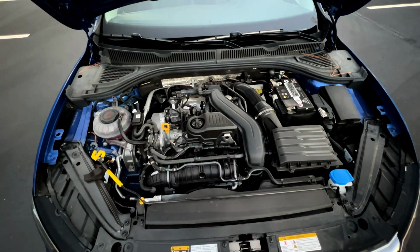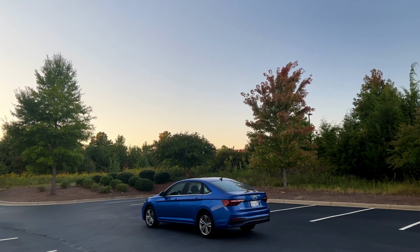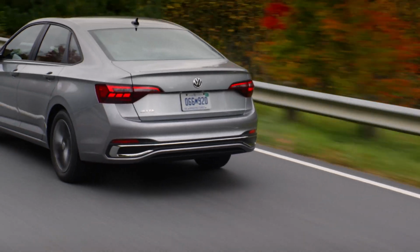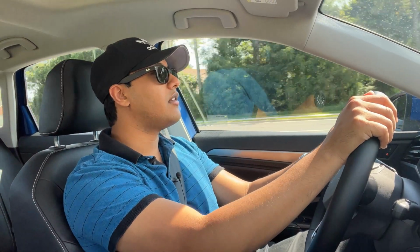The previous Jetta used a 1.4 liter turbo four-cylinder, which did not produce as much horsepower as this. But even still, you might be looking at this going, well, that's still not a lot of power, even with this 1.5 liter. And you're right, it's not on paper at least. But in the real world, this thing certainly skedaddles off nicely.